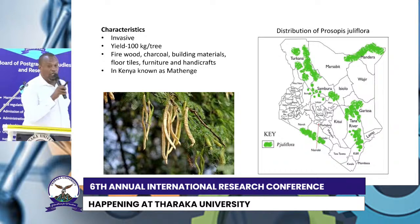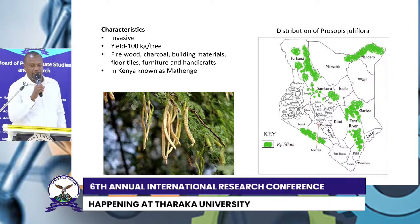Those places have been infested by Prosopis juliflora, and in fact, it's bringing a major problem to those people living in those areas because it is infesting the areas that they use for grazing. Therefore, this study looked at the possibility of using these pods in feeding of poultry.